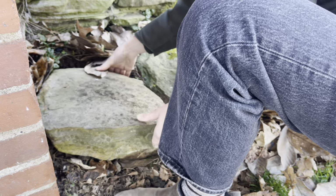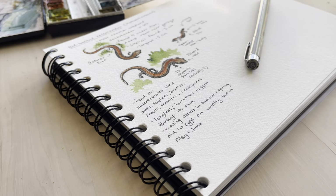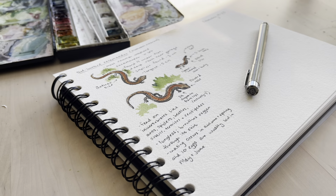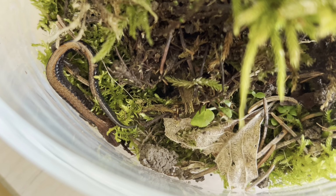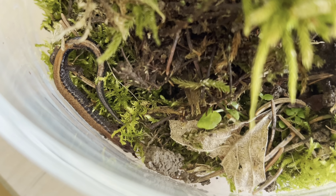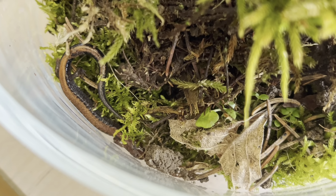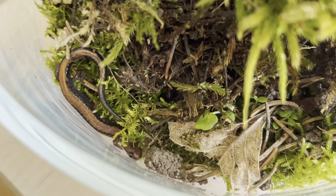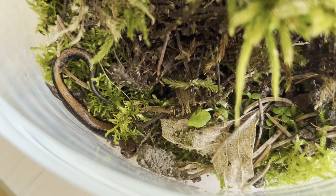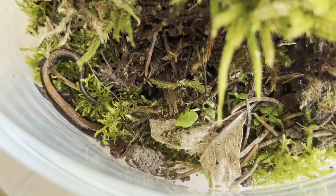Okay, it's time to let this guy go since he needs to stay moist in order to breathe, so I'm going to put him back under the nice big flat rock where I found the others near the garage. I think one of the most interesting things that I learned today, one of the most surprising things, is that the Smithsonian has records of red-backed salamanders living up to 25 years in human care. And I just feel like that is a surprisingly long lifespan for such a little critter.